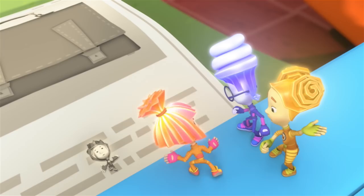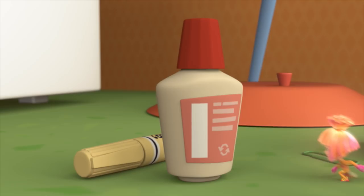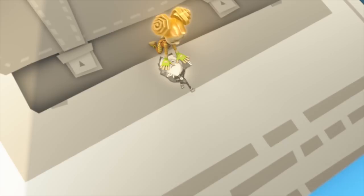Save him? We all need to be saved, Tula. If Elisa takes these flyers and hangs them up, the whole city will find out about Fixies. So what do we do then? Wait. We can use those liquid erasers to paint over Nolik. Simka, look! Here's another Nolik! Oh, here comes another one. Make sure he's covered. And here.